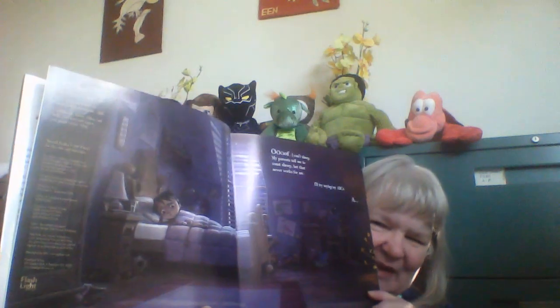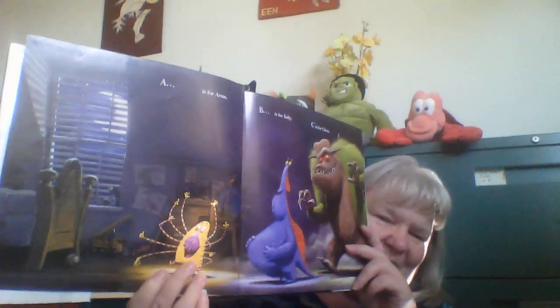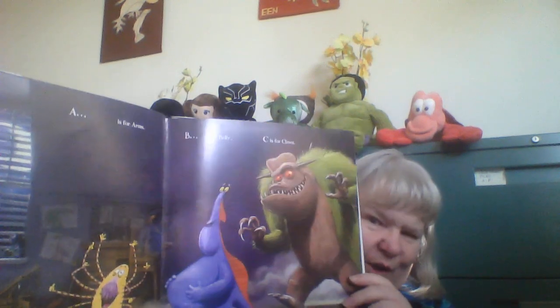So it goes, oof, I can't sleep. My parents tell me count sheep, but that never works for me. See, he's in bed thinking. I'll try saying my ABCs. A is for arms. Look at that monster, how many arms he has. B is for belly. And C is for claws.